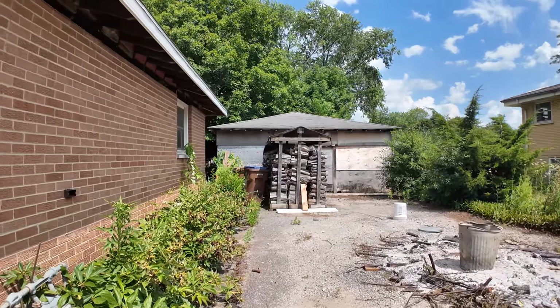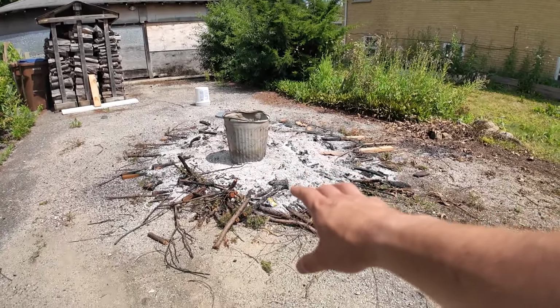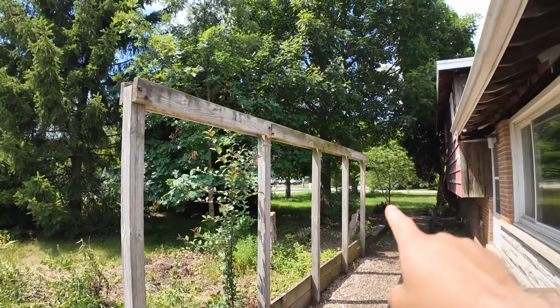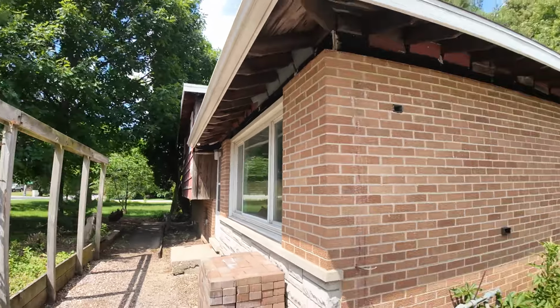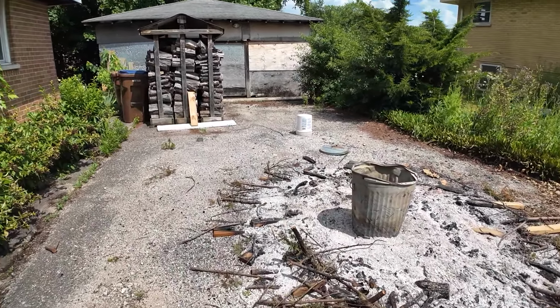The driveway, don't mind the fire. I had a lot of brush to burn from bushes I cut out. Right here, cut a bush out, a tree, and then two big bushes over there to really open it up a little bit. But had to burn that here, and then there's a ton of scrap wood in the house.